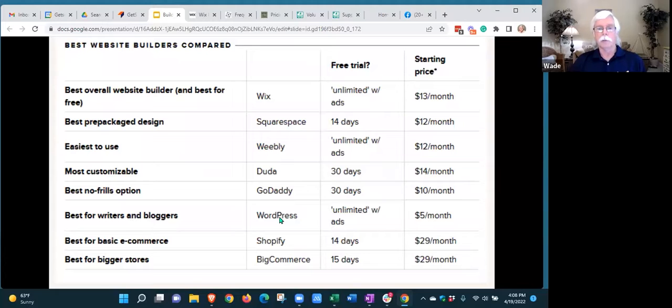Sometimes I think they look a little like they've been around for a long time. Some of the comments I've seen is that they're not as easy to use maybe as Wix or Squarespace or Weebly, which are a lot newer. This particular evaluator thinks that WordPress is a good choice for writers and bloggers. So if you're coming at it from that direction, maybe you just want to have your own blog, or maybe you're doing something personal in nature. If you're doing vlogging, those sorts of things, it's a good choice. It does have the unlimited with ads, and it also is the cheapest at $5.